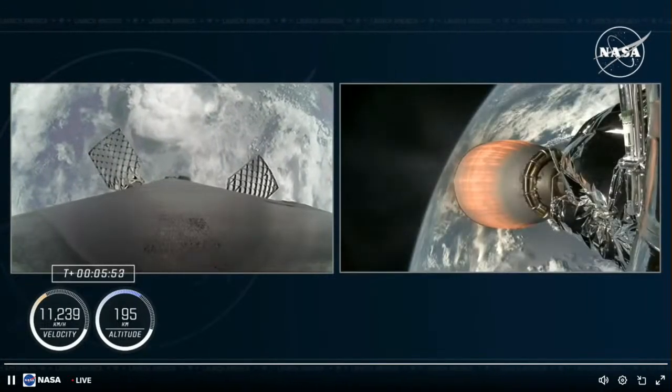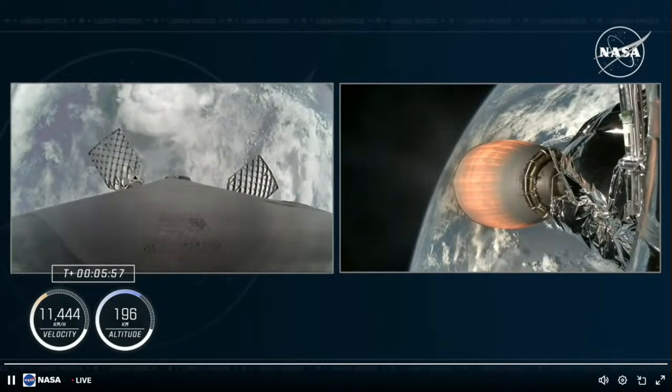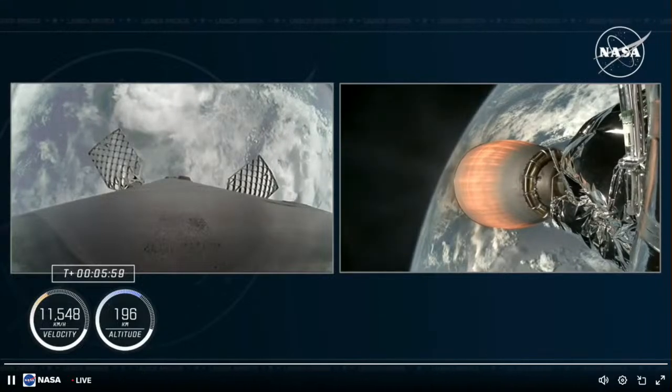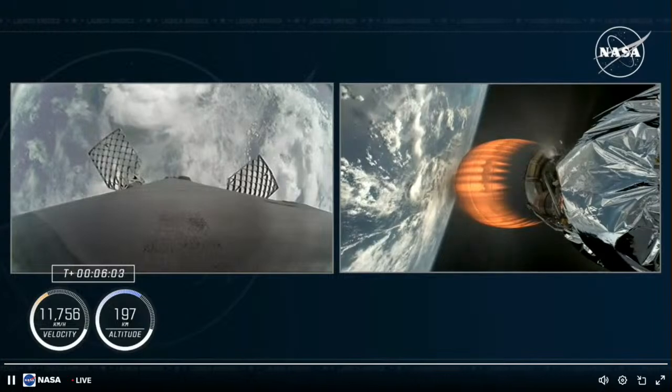SpaceX, nominal trajectory. More good news. Freedom copies, nominal trajectory.